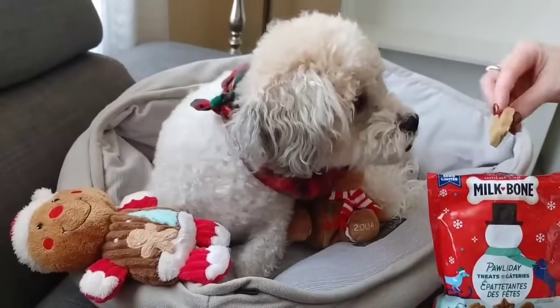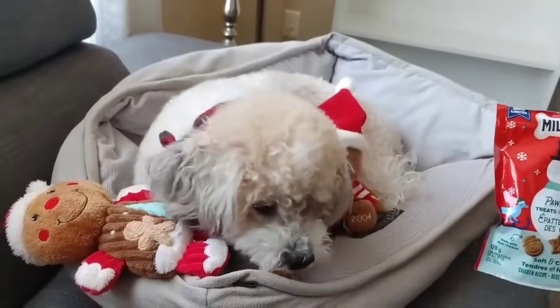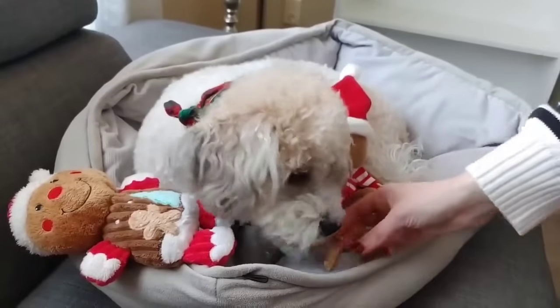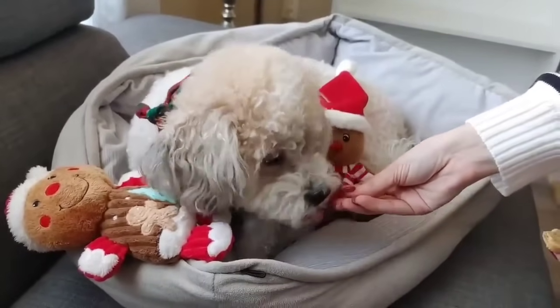I pulled out all of his Christmas toys. I'm sure you're like me and love to spoil your fur babies. It's just so hard not to. I did purchase him a few of these little milk bone snacks and they're in all the little Christmas shapes, but I thought that was so adorable.